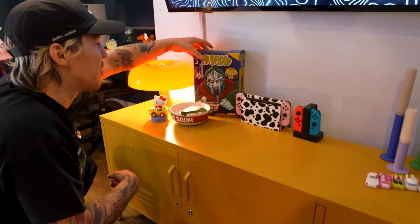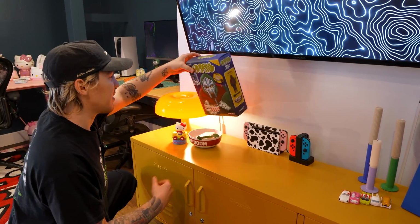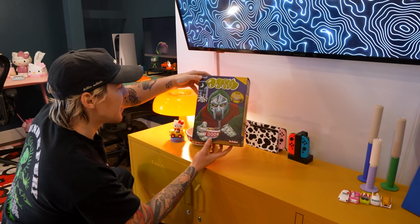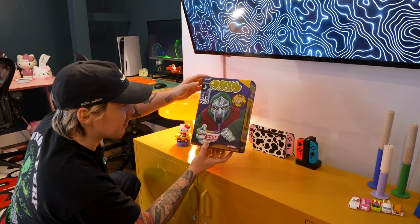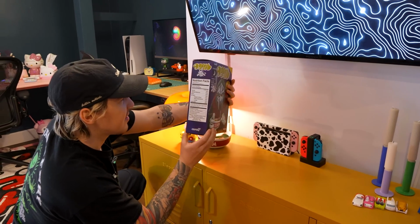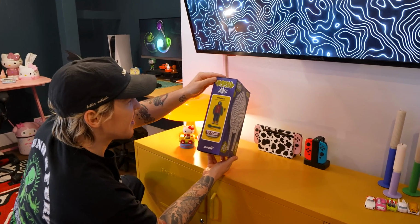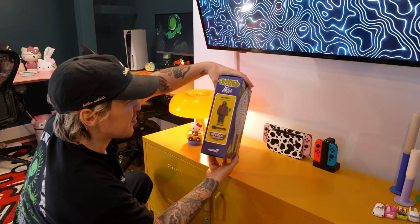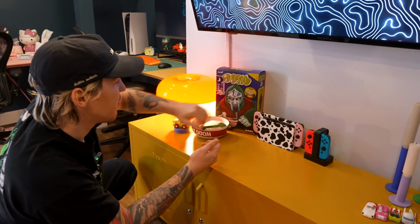This is something that we were really stoked to get, me and my partner. I think we split it to buy this one. This is an MF Doom collectible, arguably my favorite rapper of all time. Super 7 always makes really cool action figures. And this came with MF Doom with the spoon and the cereal bowl, I think to call back to the album Food.